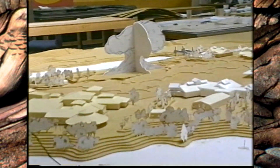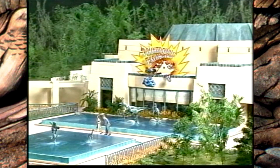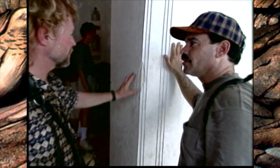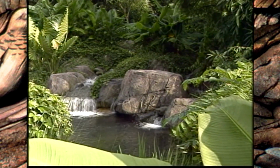In 1993, the final details were in place. Attractions, facades, props, scripts, and layouts were completed. Secondary design teams were winging their way to Africa and Asia for research on buildings and vegetation.